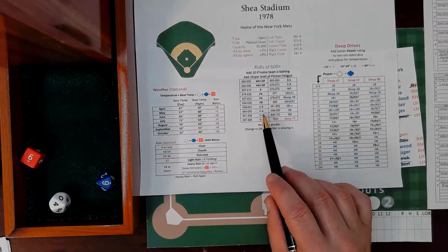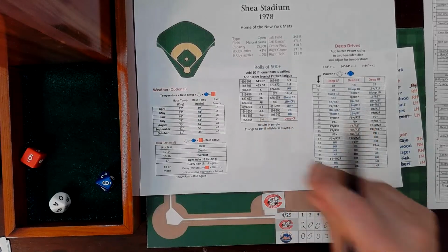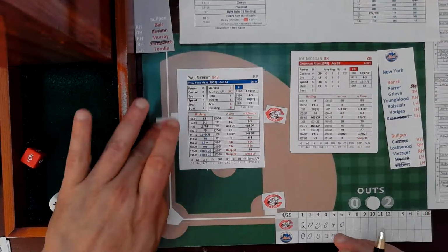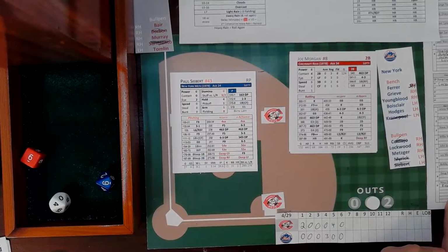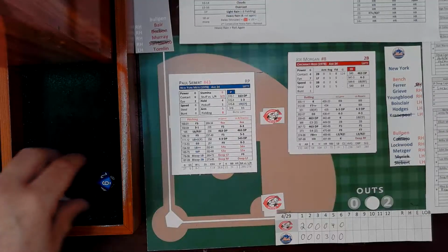So 646 is going to change this fielder's choice into a single 2 star, a single plus, which is going to score 2 runs. Runner on third scores, runner on second scores. 2-run single off the bat of Joe Morgan. Off the drawn in infield. Lum scores and Rose scores. Stopping at second is Griffey. But it's now 8-3. 8-3 ball game.